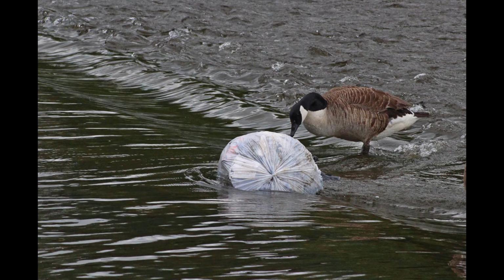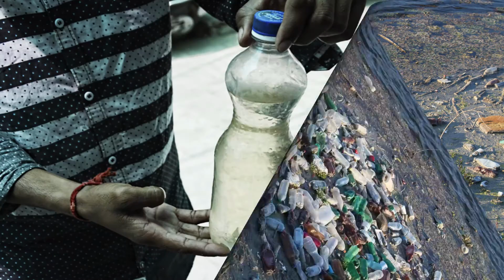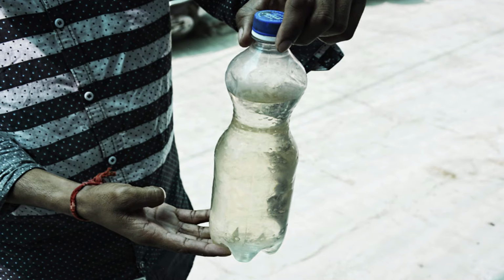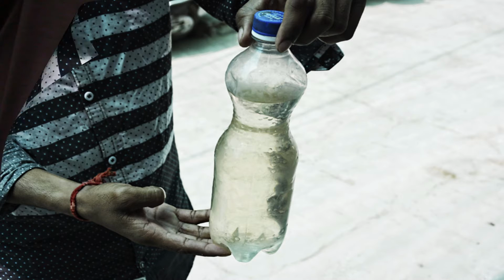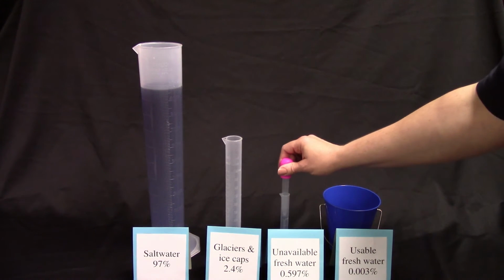Sometimes it is easy to see the pollution. When you see trash in the water, such as plastic bags, cigarette butts, plastic bottles, and other things that people have discarded improperly, you know not to drink it. In other instances, the water may look clean, but it can be contaminated or poisoned with harmful chemicals that you can't see or smell. Finally, I am going to take a single drop out of the small cylinder.